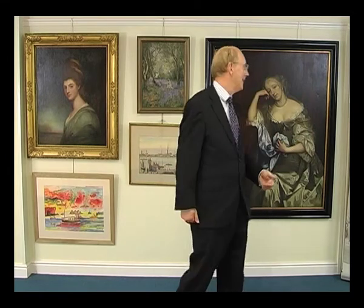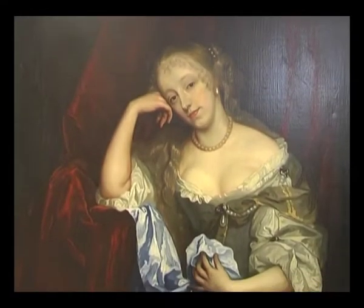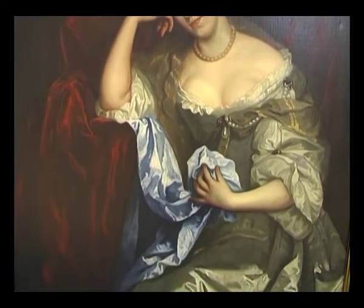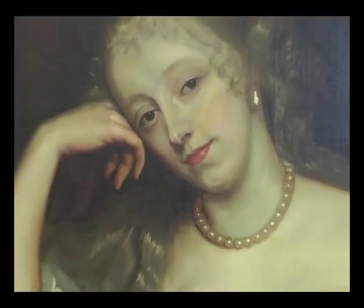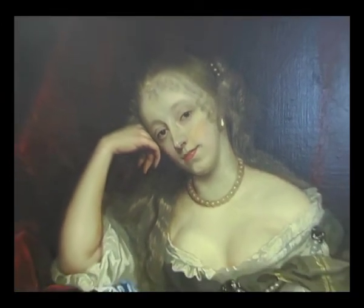Largest picture in the sale is the portrait here after Sir Peter Lely of Letitia, Countess of Radnor. The original was painted in 1665. There are a number of other versions known. This is one of them. There is another version at Lanhydrock in Cornwall.